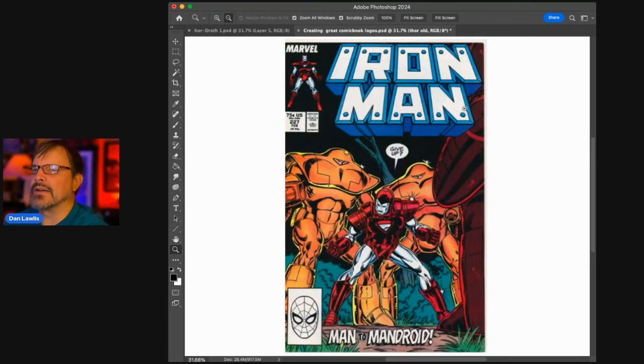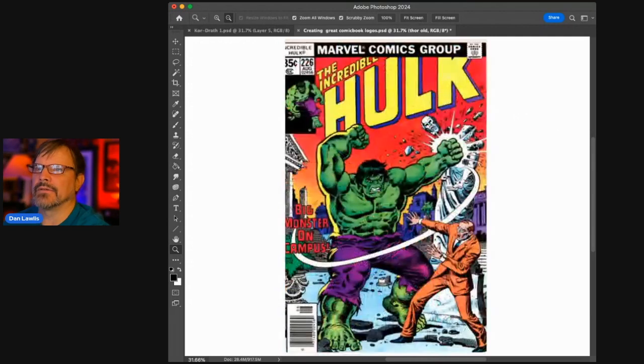Now here's the modern version. I don't care for this lettering as much, but it's still filling the space. It's very thick. It's very bold. Very heavy. Very readable. Good graphic.